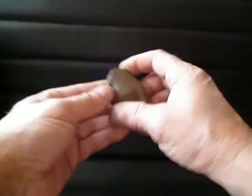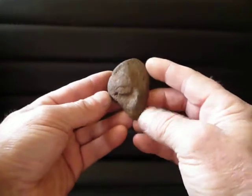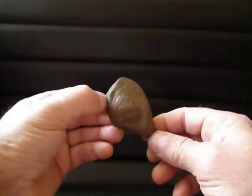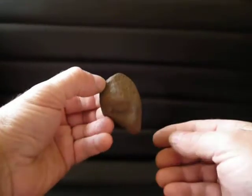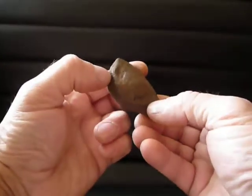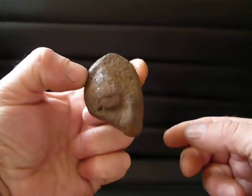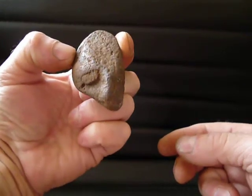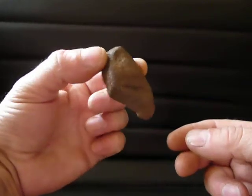Now this one, another Paleolithic one. So you have a look. Oh, come on, I've got to fit them in. So trying to get hold of it, or her, or whatever it might be. See? Strange, isn't it?